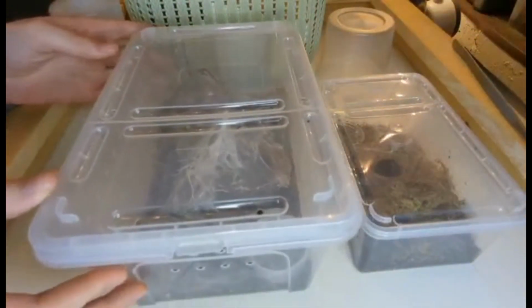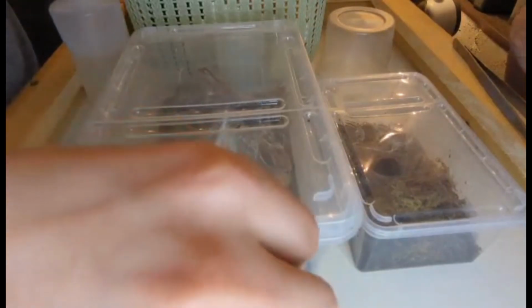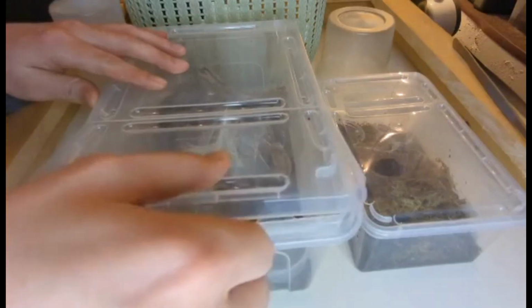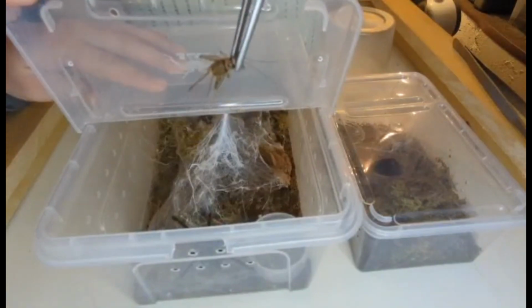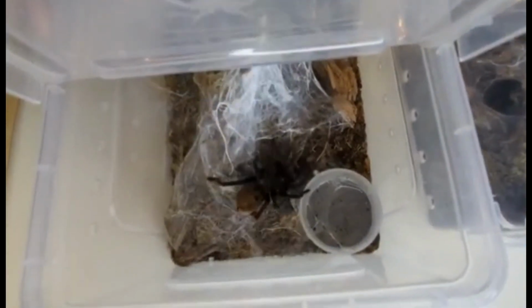So we've only had these ones for about a month as well now. As you can see, they've webbed it up quite a bit, but they're really fast. So we don't like to open their lids completely because I'm kind of worried they're gonna get out. So let's feed the female first. And then now, can we see her from there? There she is. There we go.